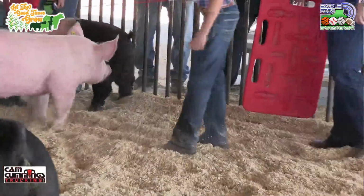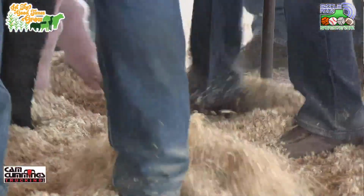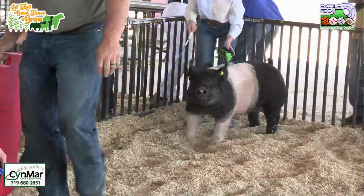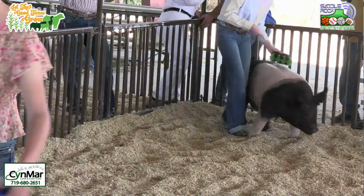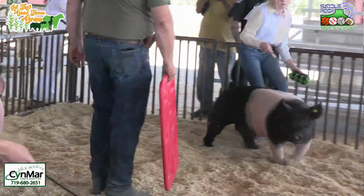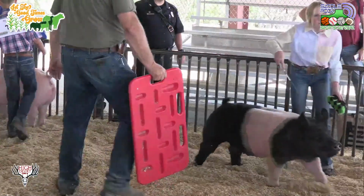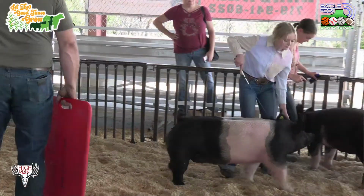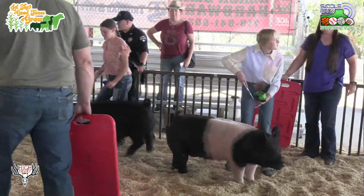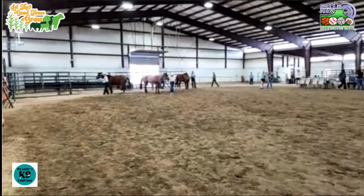Let's head to here in the pig barn. We had a great view of somebody's boot there. You know, there's a lot of important parts of showmanship. We want to actually focus in on the showman, not just the pigs or the boots. There's Hope Vernier, won the Market Goat Showmanship competition. Addison Terry. Let's head back across the street and see what we got going on, and a little more horse showmanship at a distance.